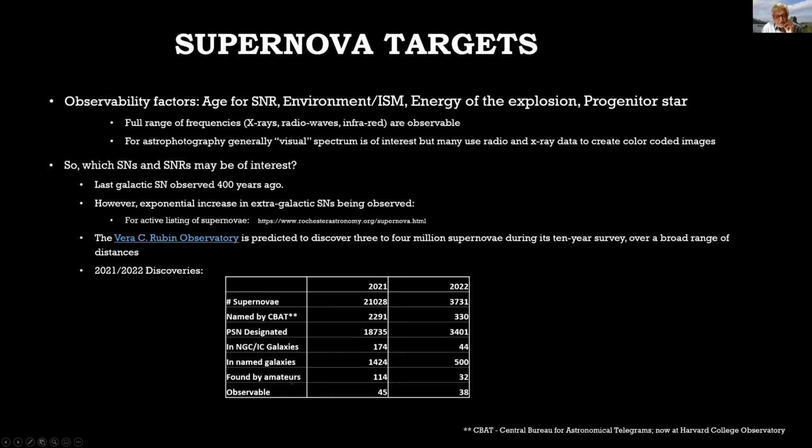But the interesting thing is that amateurs are really into this game of finding supernovas. So quite a few of them were found by amateurs out in the field. And right now, as we speak, the list shows that there are about 38 supernovas that are observable, that you can go this evening and look at if the moon doesn't get in your way.